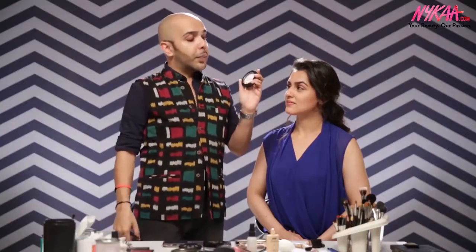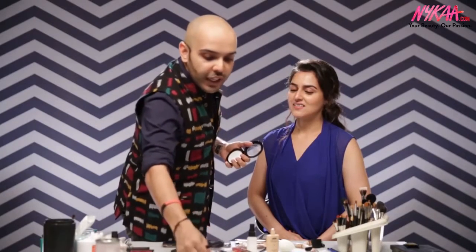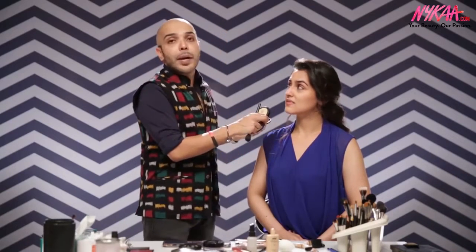So to set the makeup, I'm going to use the Milani Prep and Set Go powder. What I usually do is always mix two colors together. I'm going to use a foundation compact powder which is similar to Ananya's skin tone.